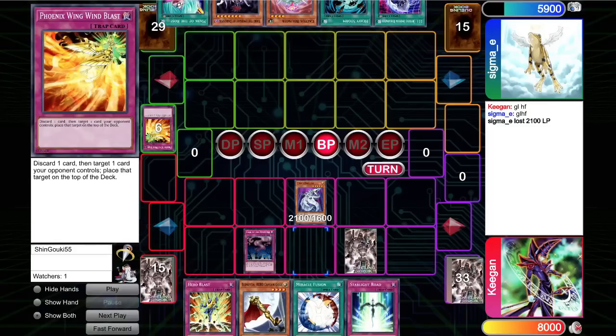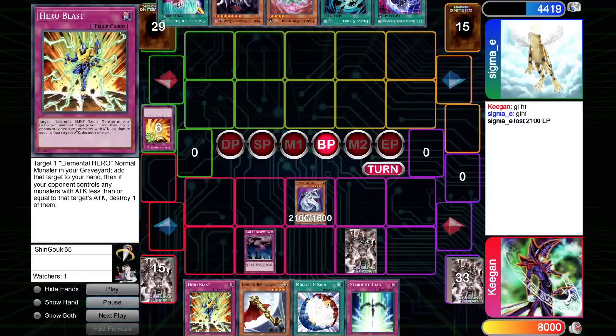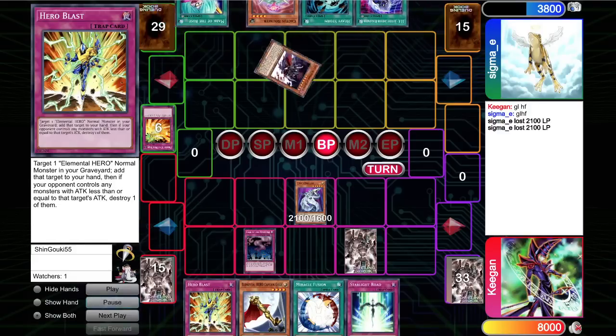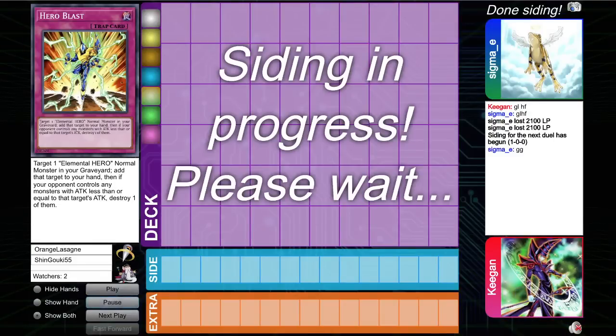And here, discarding the other Wind Blast is bad. You should discard the Cactus Bouncer. That way you have a plant for Mark of the Rose. Yeah, they just played this opening really poorly. Okay, let's go to the next game. Next game, let's see what they had.